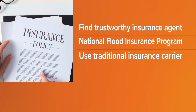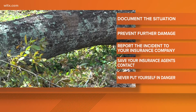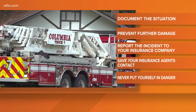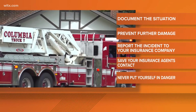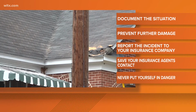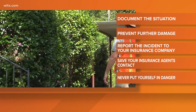Speaking of an agent, when we talk about this, you have to act fast. When you're doing this whole process, what are some tips that you suggest for homeowners? Well, first, make sure it's safe before you do anything else. Then inspect your property. If there's damage, document it. Take photos, videos, save damaged items, make a list and inventory so that you have it on hand, so when that claims adjuster comes, they can look at that and make sure that you get all the money that you need for your insurance claim.